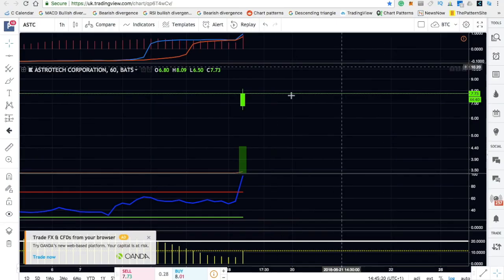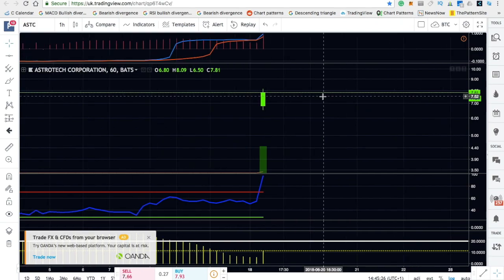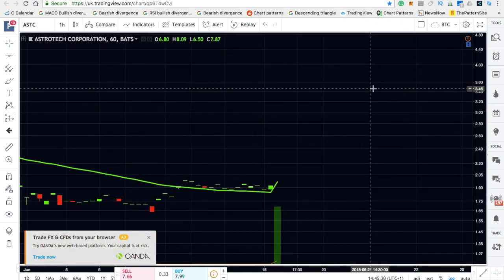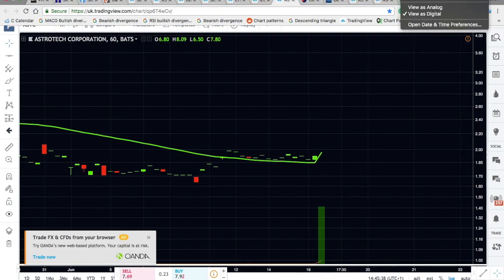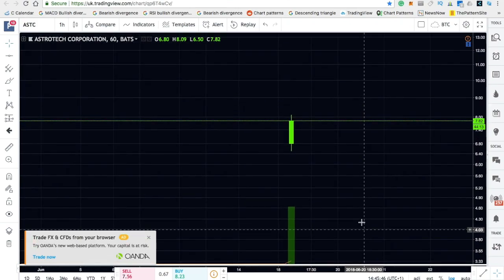This is a penny stock. Let's go to, where has it been trading at? Look, this is only like a $1 to $2 stock. So yesterday, what's the 18th? Yeah, yesterday, as you can see, here's the 18th at 8:30, it was at $1.93. It's now at close to $8.